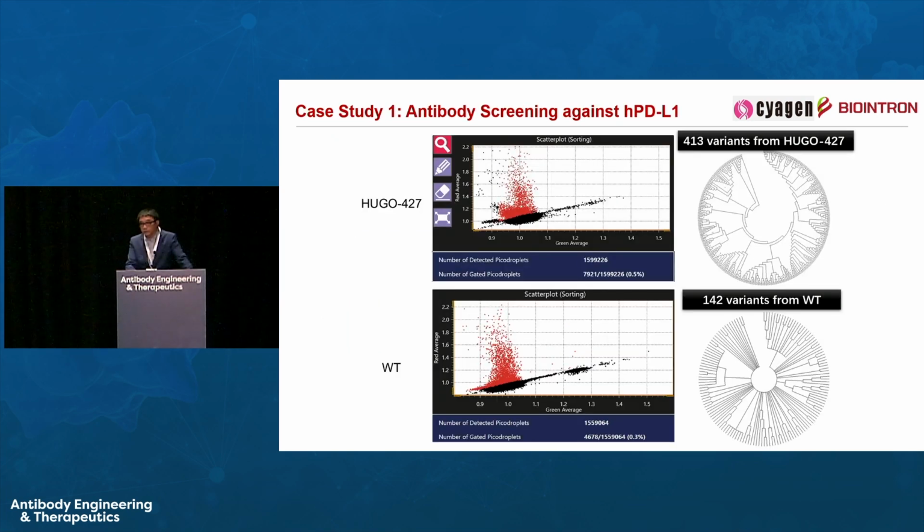On the next one, this is where the Hugo mouse is combined with our microdroplet platform, AbDrop. This is a head-to-head comparison of the Hugo mouse and the wild type against the target PD-1 as a model system for discovery. It follows the same immunization scheme and the same method. The red dots are the microdroplets that were sorted and collected during the process. This graph shows the variance and diversity distribution that we found in these two mice, and we found more than 400 variants from the Hugo mouse versus 140 from the wild type. I don't necessarily consider the wild type to be worse.